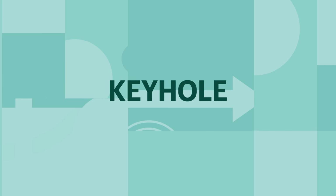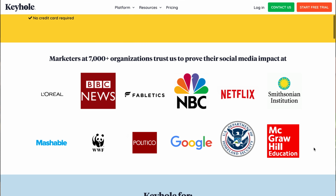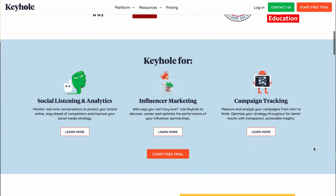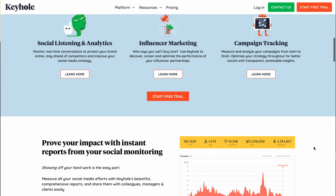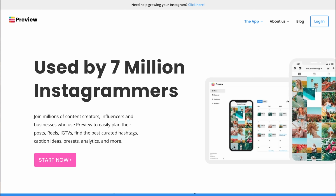Keyhole. Are you using branded hashtags? Well, if you are, Keyhole can actually calculate the ROI of your branded hashtags. And if you're working with influencers, Keyhole also measures if your influencers have been successful with the use of your branded hashtags.